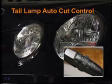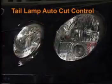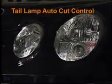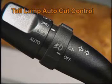If the ignition key is removed and the driver's door is opened when the tail lamp switch is on, the tail lamps turn off automatically. If the driver's door is closed and the ignition key is inserted, the tail lamps turn on again, assuming the lamp switch is in the on position.